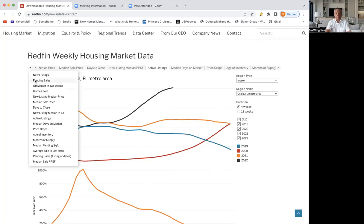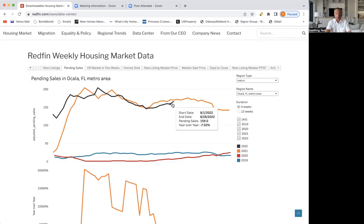So I'm seeing this for the first time. Let's see whether my prediction is correct. Pending sale is trending a little bit upward, and pending sale is 166 transactions pending closing, where the buyers accept the seller's offer, which is a mere couple of percent less year over year from 2021, which is the orange line. So the trend line between 2022 in terms of pending sales versus 2021 is pretty similar, which is good. It's a healthy market.